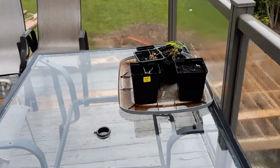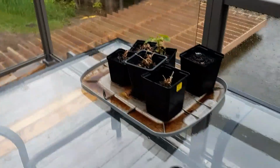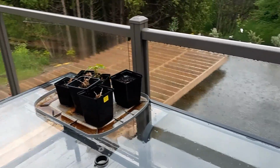This here's kind of interesting. Remember a couple days ago I did a video and I showed these zucchinis died. One of them decided it's not quite given up yet.